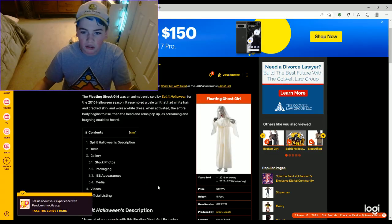I actually have so many animatronics I have to write them on a list. For the year we're going to start with, the first animatronic is scary. It's a girl animatronic, and it's a 2016 animatronic. So, coming in at number 20 on our list is the Floating Ghost Girl.